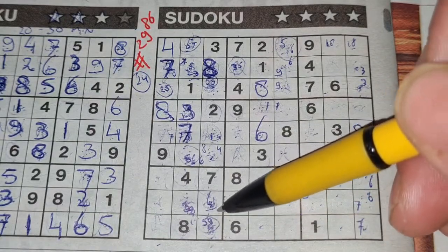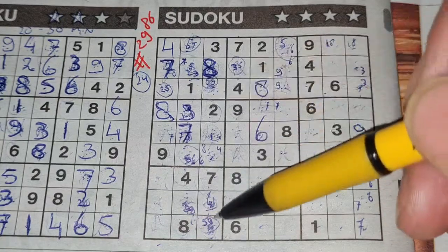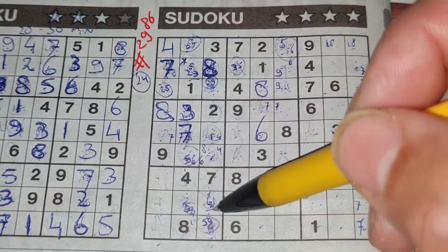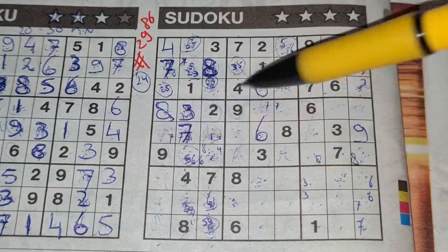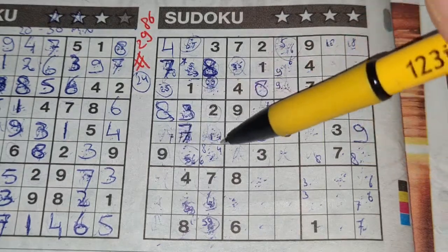1, 1, 5, 9, 6. 5, 9, 6, 1, 4. 5, 9, we have a pair. 6, 1, 4. So 6, 4, 1, 4, 6, 1. 1, 4. 2, 3, 4. 4 missing numbers. 1, 4, 2, and a 5.